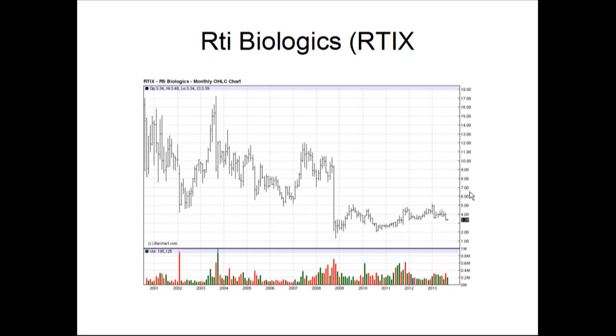Ticker symbol RTIX. This is a monthly chart here. If you look where my mouse is and I draw a line, the long-term downtrend has been broken with this action here. We've had a double bottom here at 2 roughly, and again it's supported and gone up. But I wouldn't be surprised maybe if this dropped down again to 2 to make it a triple bottom. Sometimes these bases take quite long to play out, and that's where patience comes in as well. But this looks to be a semi-decent base here.